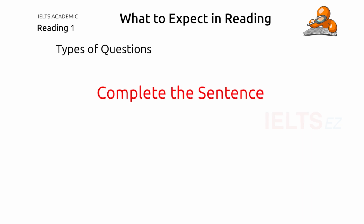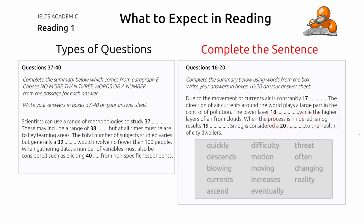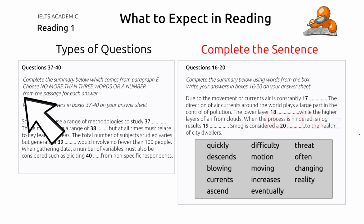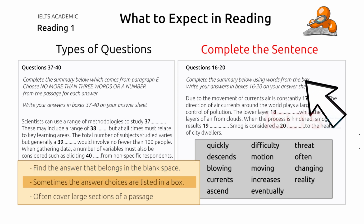Complete the sentence is another common type of question. In this type of question you must complete the sentences in a paragraph, which has a number of blank spaces. There are two different styles of filling in the blank. In the example on the left of your screen, you must use the same words from the passage to fill in the gap. In the other example, you must fill in the gap with a word from the box.